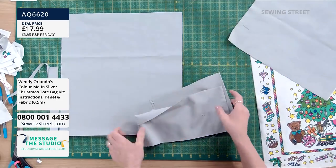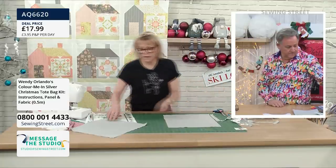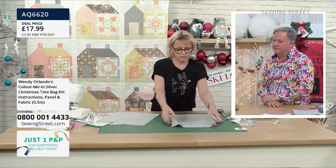Perfect. So you would be able to back some little gift tags, put borders. I wouldn't back them because I wouldn't write on this, to be perfectly honest. I would only write on that fabric.